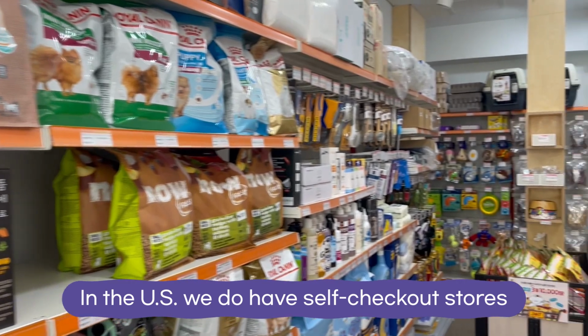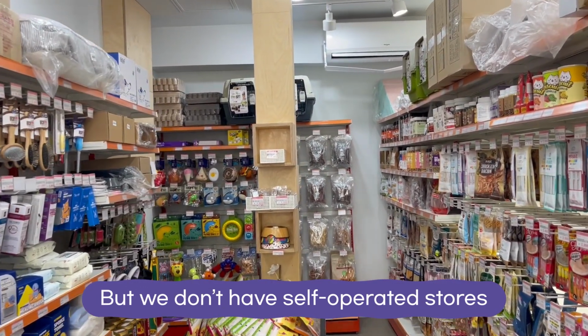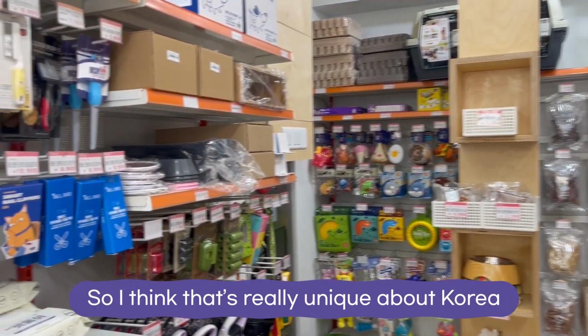In the US, we do have self-checkout stores, but we don't have self-operated stores where there aren't any employees at all. So I think that's really unique about Korea.